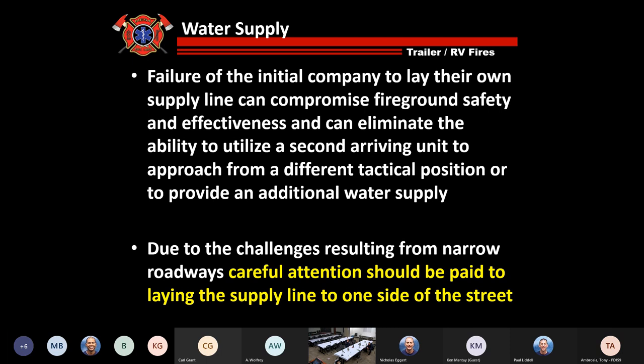But if you try to gain access to a lot of these trailer parks at night, you're going to find it very difficult to get more than one apparatus, or one width of an apparatus, through there. And laying a supply line can certainly block that access for other people. But in a lot of our parks, and we'll show you some maps here in a second, there's typically a second way to get around that's not necessarily just a one-way-in, one-way-out situation, which allows us other opportunities to get around the other side in some of these situations.